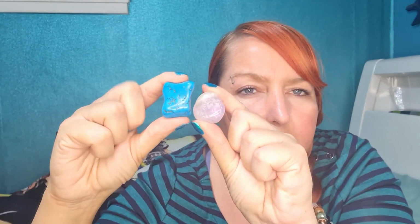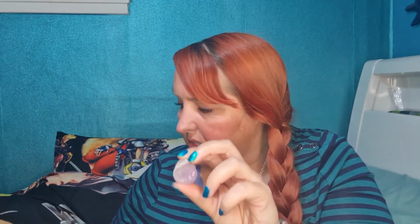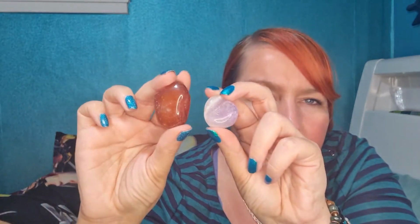Now, it doesn't matter if it's individually wrapped or not, right? I realise that that can be a waste of plastic and a lot of people aren't going to like that. But look at the size of this tumblestone compared to the biggest stone in here, right? So this is the biggest stone in this one. This isn't even the biggest stone that I received. This is the turquoise. This is the carnelian that I got.